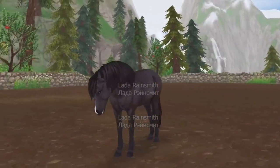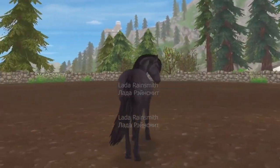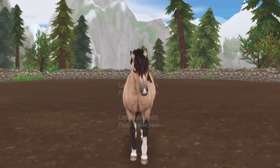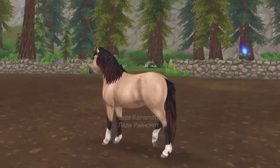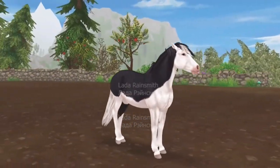I bet Maddie's gonna buy that one. That or the one that I'm getting. I wish there was a Palomino one. Maybe there is. I guess we'll see, because the trailer doesn't include all of them, I don't think. Oh, the buckskin one. Is that right? I think so. It looks a lot like the... is it the Chincoteague? I forget, but it looks a lot like one of the pony coats that we have, but updated, and I really like that.